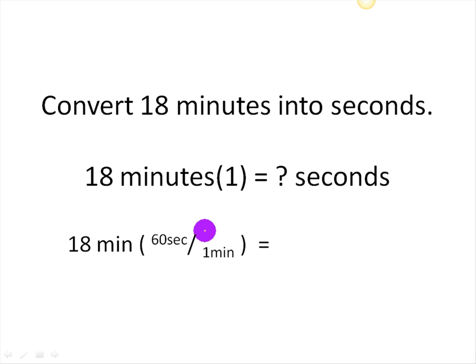This is just the number 1. We have minutes in the numerator's position. We have minutes in the denominator's position. We now then simply can come in and multiply the pure number 18 times 60 seconds and 1 times 1. And that will give us 1,080 seconds.